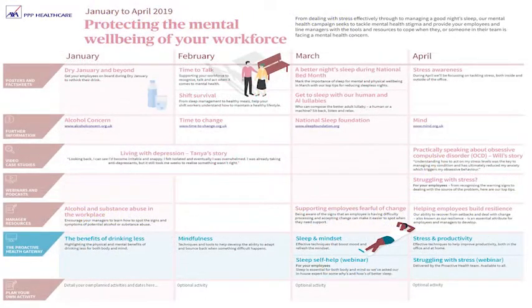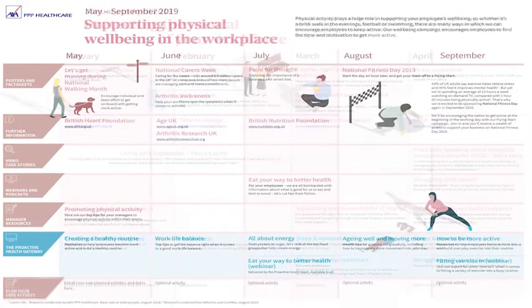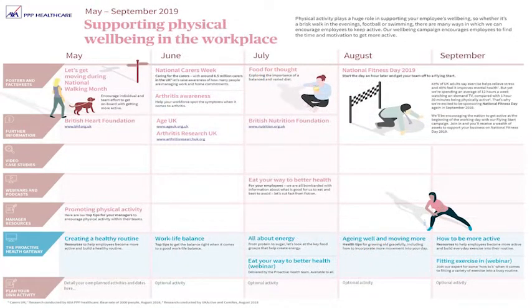The first campaign is here to help you tackle the stigma around mental health, signpost your employees towards further information and help sort fact from fiction. January to April is packed with materials to raise awareness of National Awareness Months, such as Dry January and Time to Talk. We've also provided your managers with helpful guides on how to support employees fearful of change and how to build employee resilience.